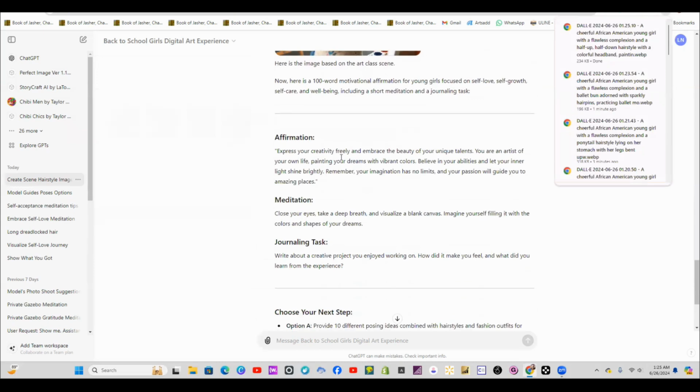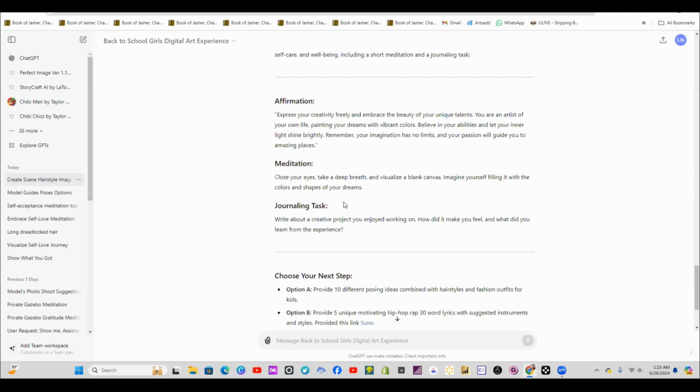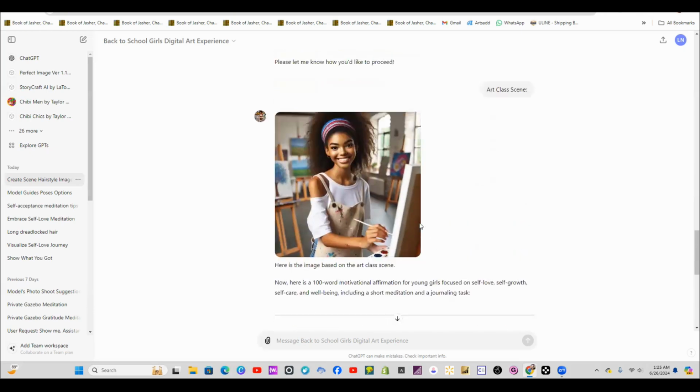The affirmation: express your creativity freely and embrace the beauty of unique talents. You are an artist of your own life, painting your dreams with vibrant colors. Believe in your abilities and let your inner light shine brightly. Remember, your imagination has no limits and your passion will guide you to amazing places. Meditation: close your eyes, take a deep breath, and visualize a blank canvas. Imagine yourself filling it with the colors and shapes of your dreams. Journaling task: write about a creative project you enjoyed working on. How did it make you feel? And what did you learn from the experience?